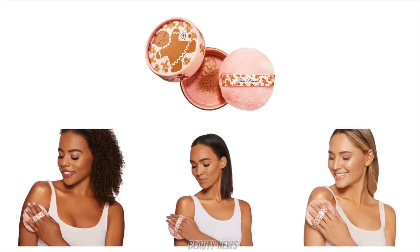There's also the Gingerbread Sugar Kissable Body Shimmer. This is $32, and I don't get this. It's a shimmery body glow product in a sort of bronze color. So if you're fair, it would add a tan bronze color, but if you're deeper, it would be more like a highlighter. And it tastes like fresh baked gingerbread cookies.